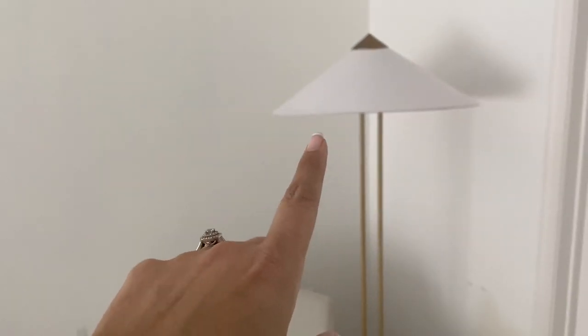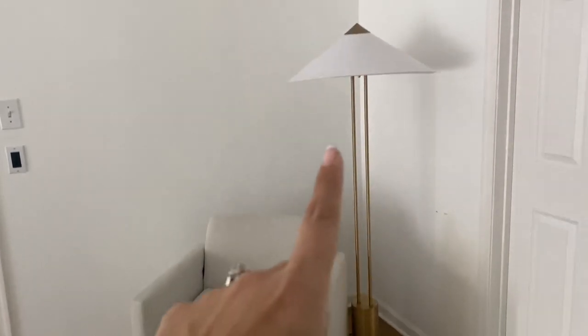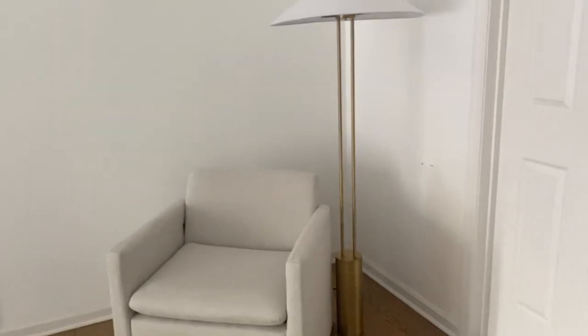And if you saw my last video last week, this is the amazing lamp that I found at the Crate and Barrel outlet. And it's an all brass, super heavy by the way, conical shade.